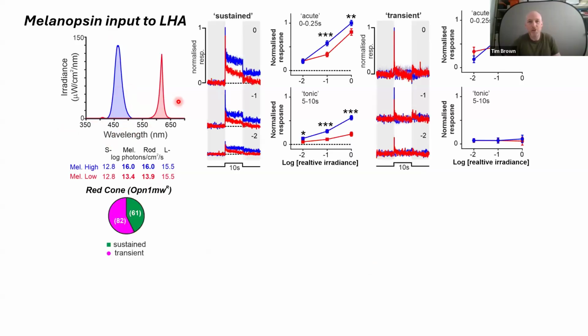And sure enough, when we do that, we can again separate cells into a sustained and transient population. And what we find is the sustained population reliably show bigger responses to the melanopsin high versus melanopsin low stimulus, particularly for more sustained components of response. Here we're comparing the initial on excitation to the response 5 to 10 seconds after the light appeared. And the transient cells respond identically to both stimuli.